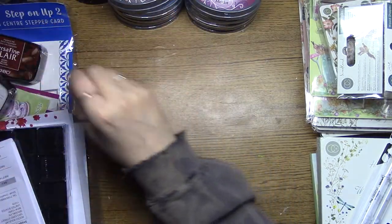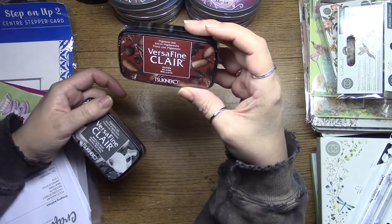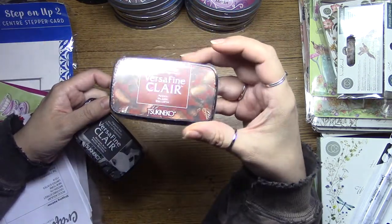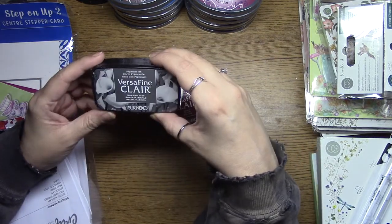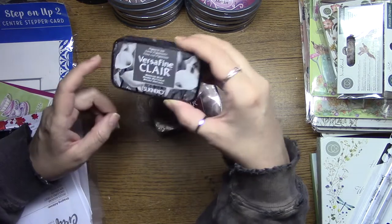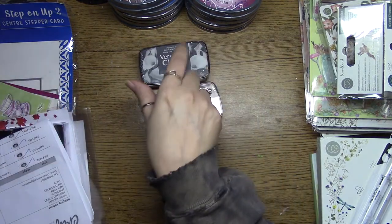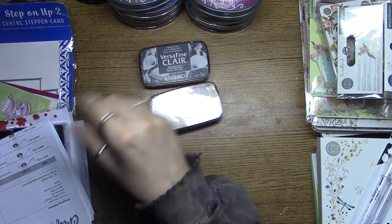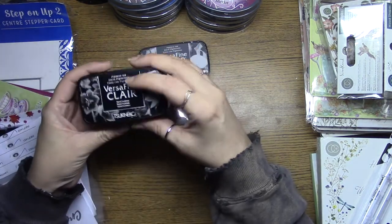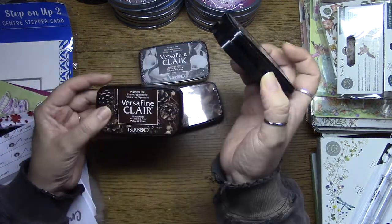that's good. And then I purchased these, the Versafine Acorn. I like these inks as well. And the Versafine Clair Morning Mist. Because I do use the black one. I like the black one. So I have this one, the black, and then I also have the pine cone.